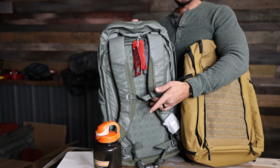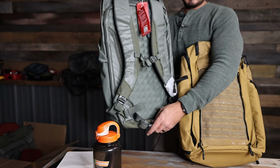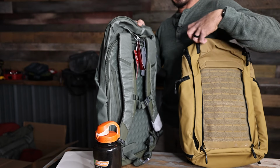They all have adjustable sternum straps that can go up and down depending on where you want that to fall on your body. And they do all have hip straps. The next bag I'll talk about, the Overlander, actually has hip pads as well.